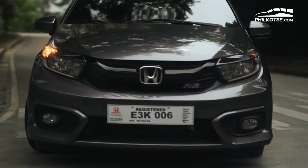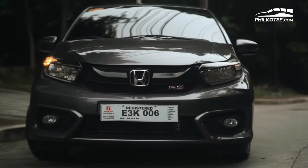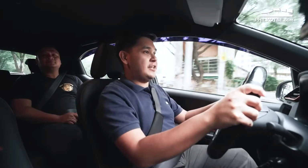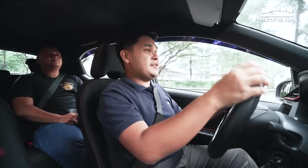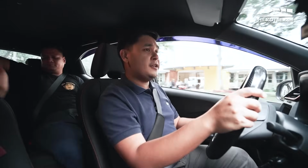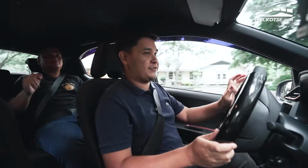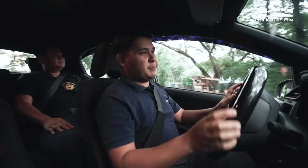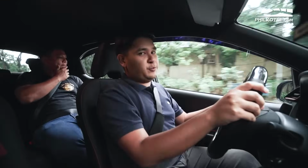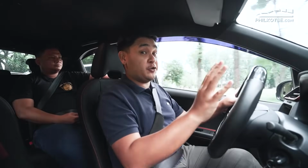So we're now driving the Honda Brio RS. Sabi nga namin kanina, it's powered by a 1.2-liter inline-4 gasoline engine that's connected to a CVT. Tapos in terms of power output naman, meron tong 89 horsepower and 110 Newton meters of torque. So relatively, pag tingnan mo yung power figures, yes, mas malakas siya compared dun sa Celerio. Well, kasi nga, 1.2-liter engine to tapos naka 4-cylinder pa.